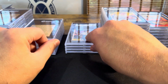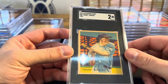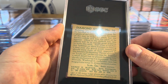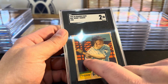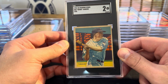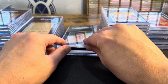All right. Next up here is Heinie Manush. I had a 1 on the Heinie Manush. It came back a 2. I don't know why I gave this a 1. Oh, it's creased right across the middle. It's like folded in half. So folded in half, they gave it a 2. I guess the rest of the card presents well enough to earn the 2. But I just assumed with that big crease it would be a 1.